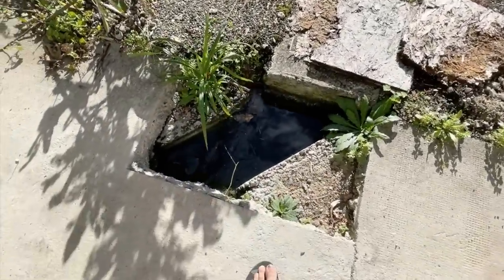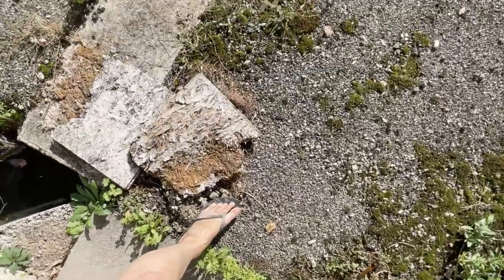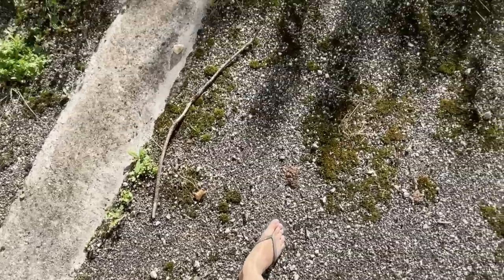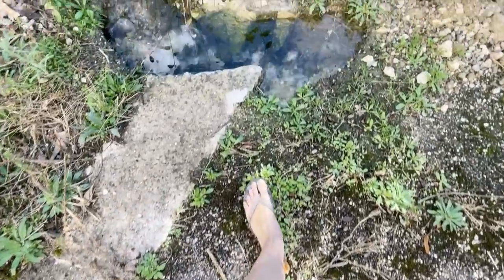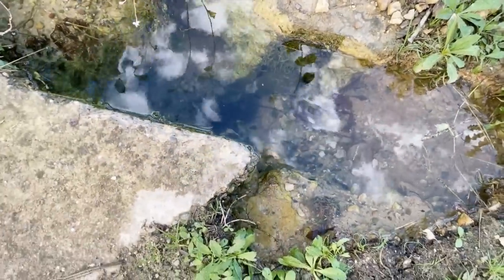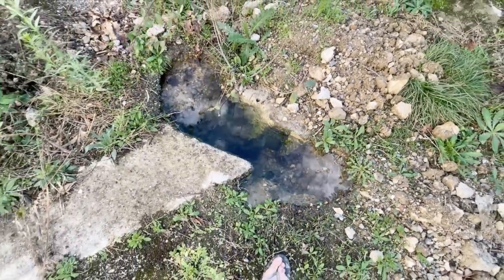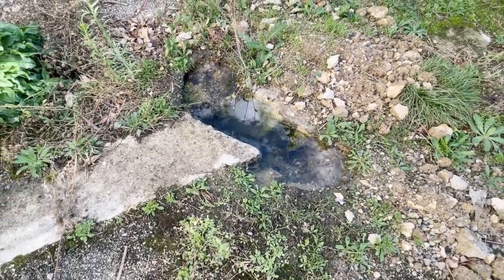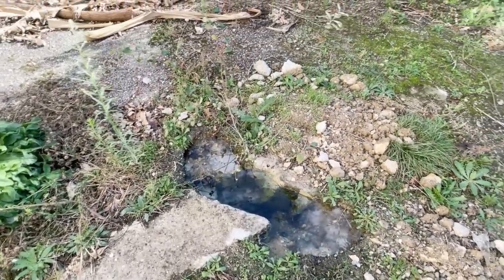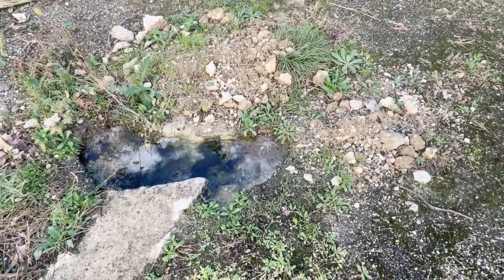Okay, so more water here. And literally there are tadpoles swimming around in it. And then more water here. Oh, can you see the tadpoles? I don't know, maybe not. Obviously it's a problem because there's not supposed to be water. The water should be flowing properly and there should not be any standing water here.